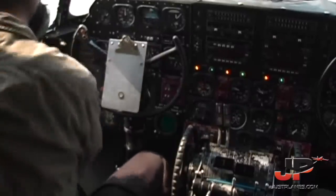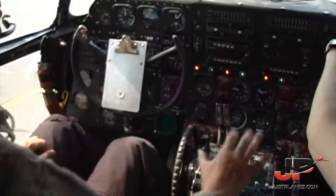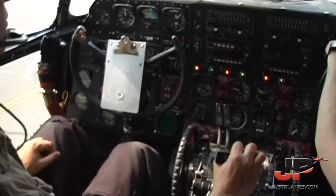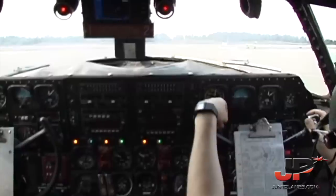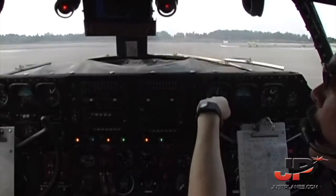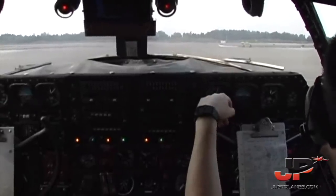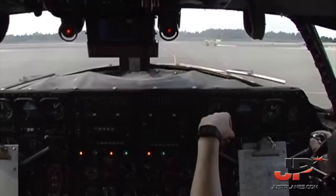Captain, right. On the left. Okay. Ground, Everts 462, uniform ready, taxi depart. 462, Anchorage ground, taxi runway 32 at Kilo, via Romeo. Romeo to 32 at Kilo, Everts 462. 32 Kilo via Romeo? Please verify information, uniform? Affirmative.